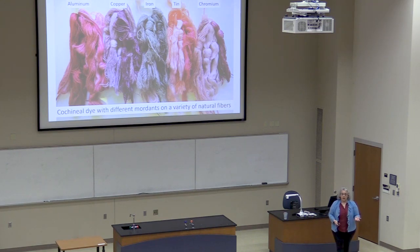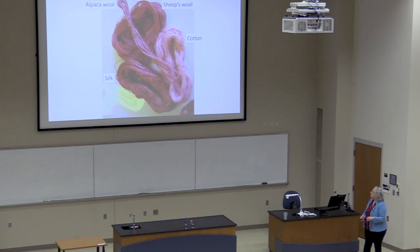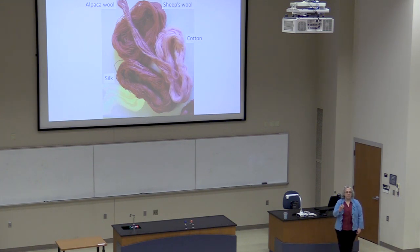And then it gets even more complicated, because what color we actually get depends on the kind of fiber that we're putting the color on. And so again, this is all cochineal. This is on sheep's wool, alpaca wool, silk, and cotton. Cotton doesn't take the color the same way. Cotton just doesn't dye the same way.